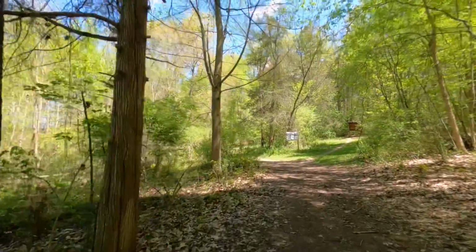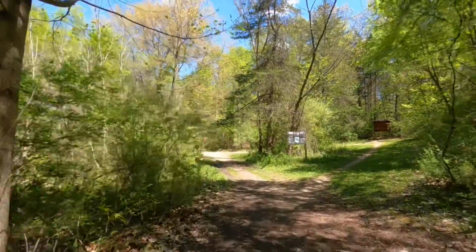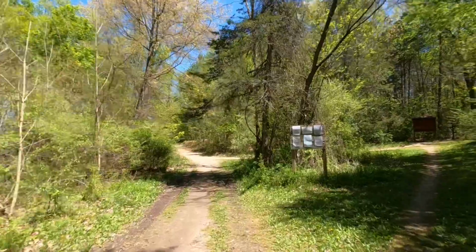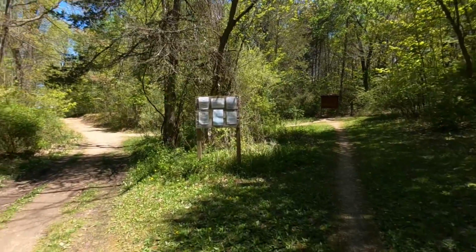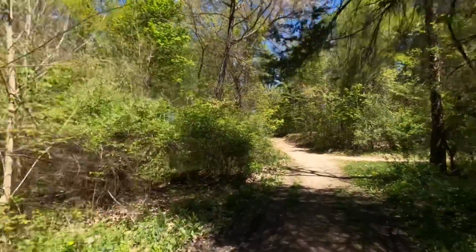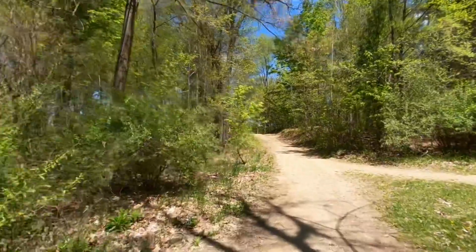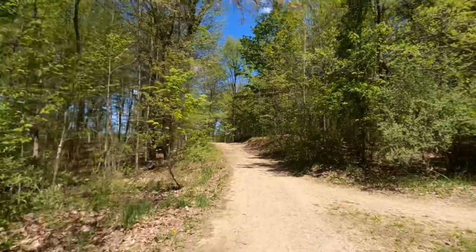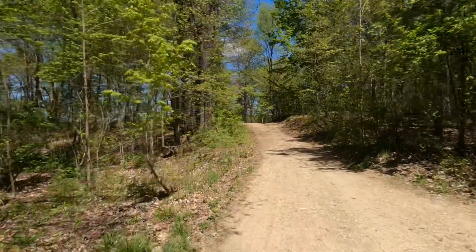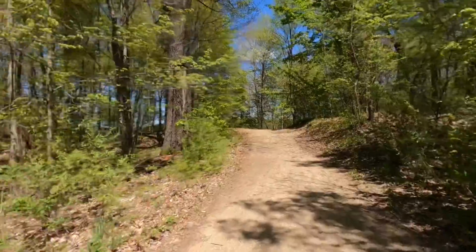So I made this in 4.5 hours today. 11.5, 12 miles. So right over there is the pump, the water pump. But I'm gonna go to the camp and stake out my campsite, charge up my GoPro battery. There's another view of the pump. So I'll be coming back here to get water in just a little bit.